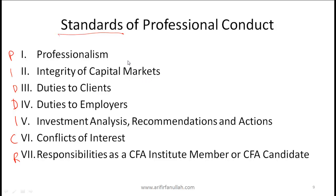Now, in the next few lectures, we are going to get into details of each one of these standards. But here I'll give you a very brief overview. So the standards related to professionalism essentially imply that you must act in a professional manner. Integrity of capital markets implies that whatever you do, one of the most important things is to uphold the integrity of capital markets. If you, as an investment advisor or a research analyst at a brokerage firm, do something that hurts the integrity of capital markets, you are hurting not just yourself and your firm, it is the sanctity of the capital markets that will take a hit. And hence it is so important to ensure that you understand the implications of anything that you do.